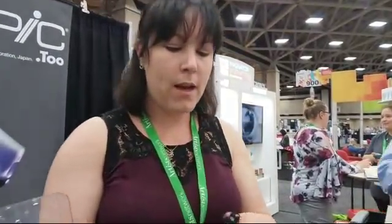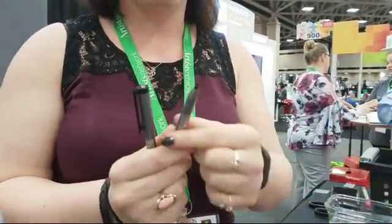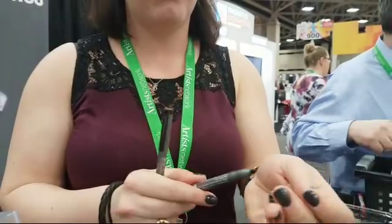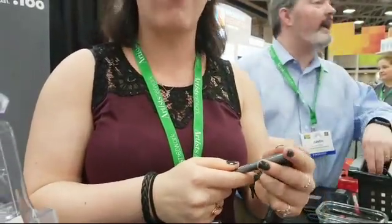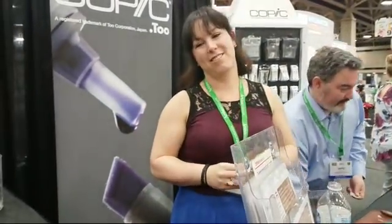Only two new things we have are calligraphy, small and medium multiliners. So, a small nib for calligraphy and a medium nib for calligraphy. That's about all that's new for Copic. But it's one of those mainstays. You just keep on collecting your colors and you're good to go.